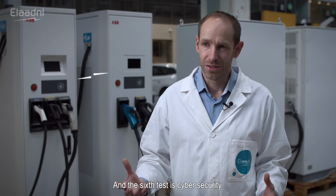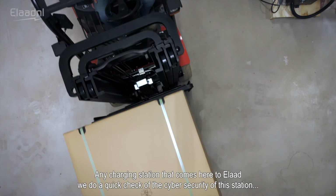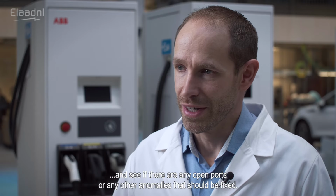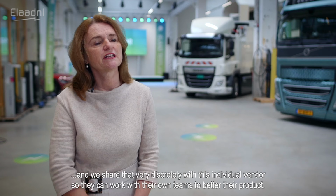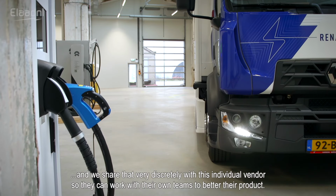And the sixth test is cybersecurity. For any charging station that comes here to Elaad, we do a quick check of the cybersecurity of this station and see if there are any open ports or any other anomalies that should be fixed. When we test together with vendors, we find points of improvement, and we share that very discreetly with this individual vendor so they can work with their own teams to better their products.